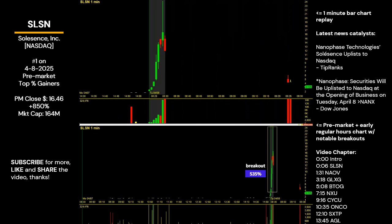The stock spiked more than 800% in pre-market trading on light volume, which is already a red flag, then got halted at the open for nearly an hour. Once trading resumed, shares crashed over 70%. So yeah, this went from celebration to caution real quick.